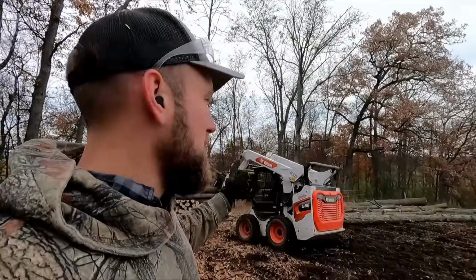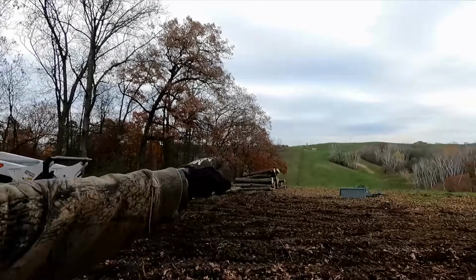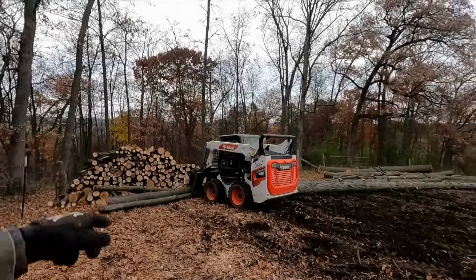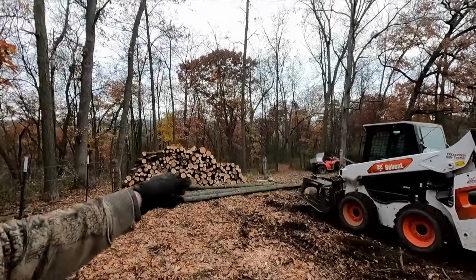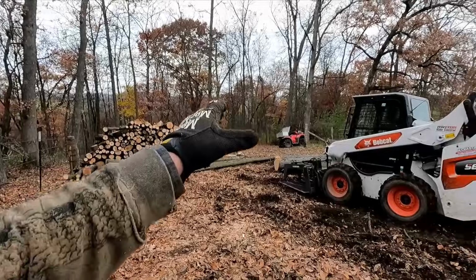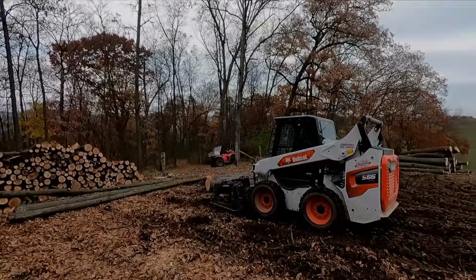This batch of logs will mainly get cut up and processed for a log pile. Not a whole lot of this is gonna get used for firewood. It's some pretty straight stuff. All this smaller stuff will probably get cut up, but that big stuff, that's probably going in the pile.